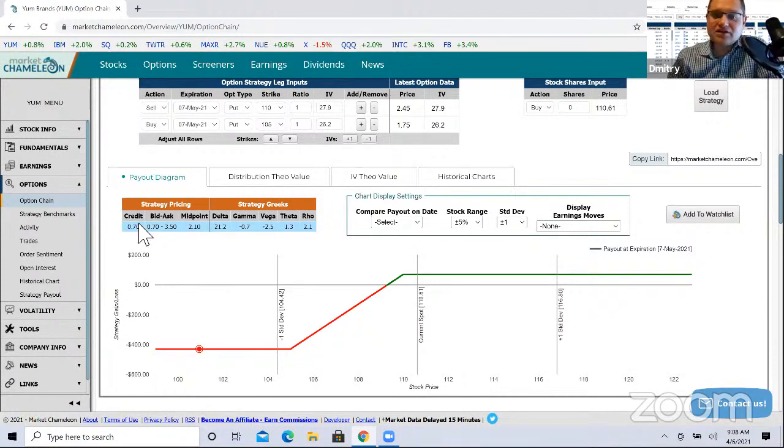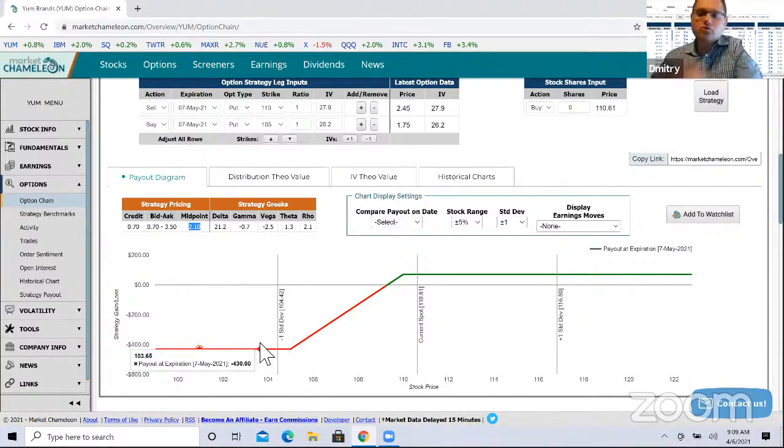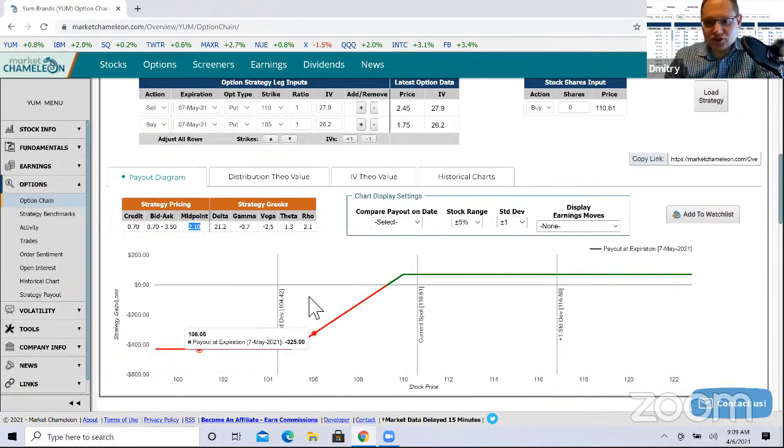If you sell it for more than 70 cents, this whole thing shifts up, right? This graph is based on you selling at 70 cents. If you sell it for $2.10, the profit, this green part, will shift up to $2.10, and this part over here will shift up, and your losses will be reduced because you sold it for a higher amount. All right, so that's how to look at this chart.